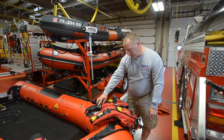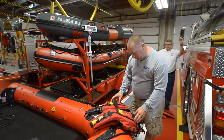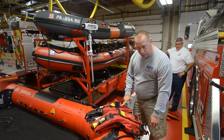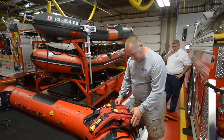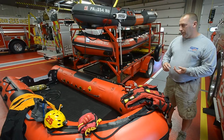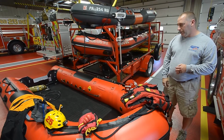Each one has a knife on it in case we get tangled in rope. We can cut our way out. There's also a whistle for signaling, and places for our radios and other equipment. Keeping us dry and keeping all the bad stuff off of us are the 2 main reasons for the dry suits.